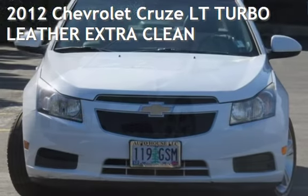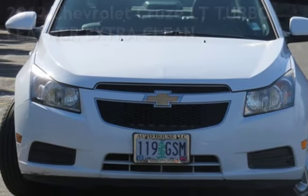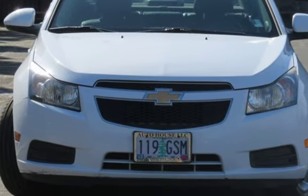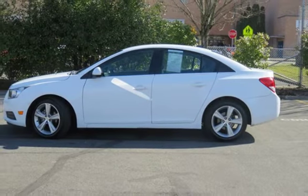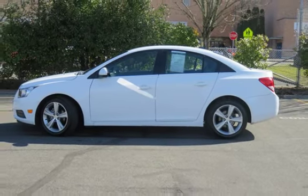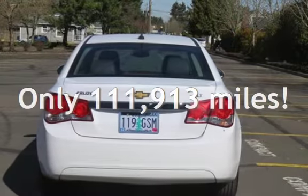Presenting a pre-owned 2012 Chevrolet Cruze LT. This four-door sedan has a four-cylinder, 1.4-liter I4 engine, with front-wheel drive, and an automatic transmission. This Chevrolet has less than 112,000 miles on the odometer.